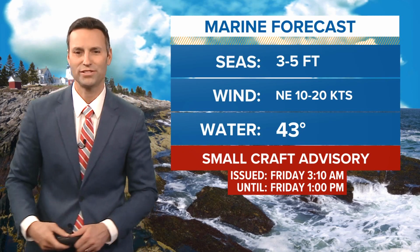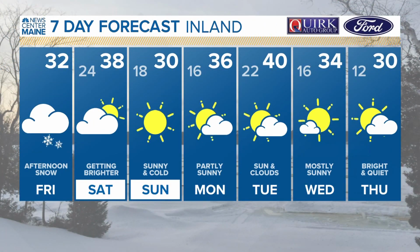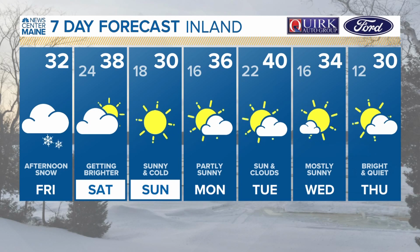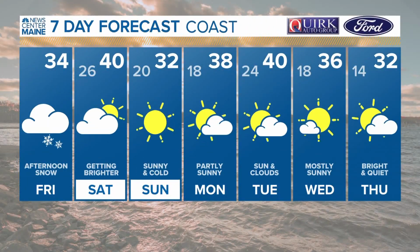Small craft advisories are up, seas 3 to 5, northeast winds 10 to 20 knots. Here's our 7-day: icy spots this morning, snowy ones this afternoon, 32. Getting a little better and brighter tomorrow, 38 degrees, close to 40. And then colder on Sunday, even with bright sunshine. It's going to be a struggle to get back to the freezing mark.